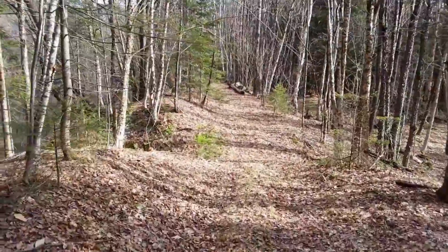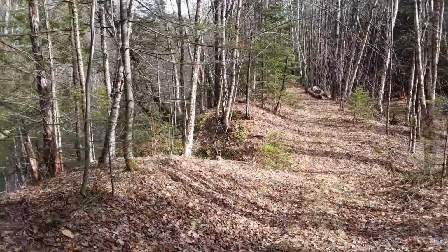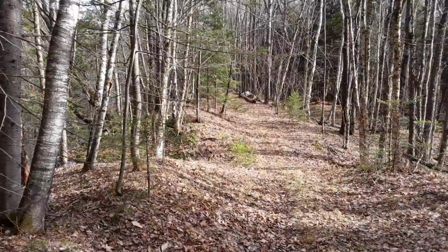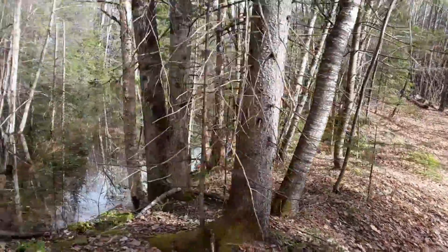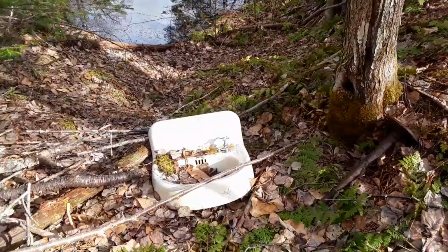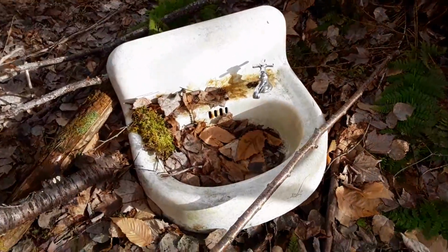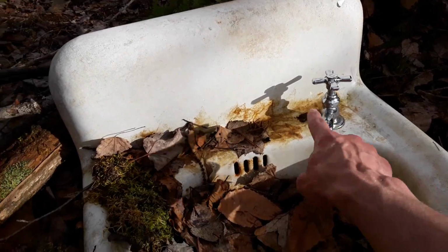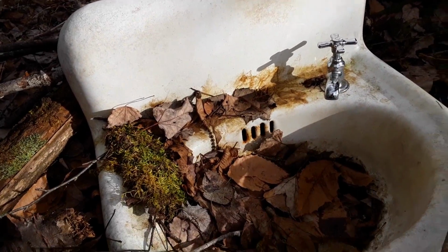I'm going to show some small clips of remnants of the railway. I'm obviously not going to record the entire walk because that would be kind of boring. First thing, and this has nothing to do with the railway, there's a really old sink out here. This is back when you had a separate tap for your cold and a separate tap for your hot water.